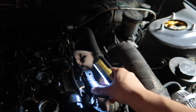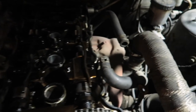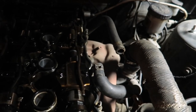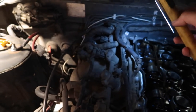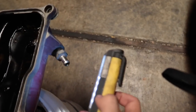You're gonna have to remove these hose clamps that are connected to the valve cover. I think that's only there to allow the valves to breathe, and the stock setup basically routes that air to the intake. And yeah, so you just take that off, and then you need to take this line off too. I found it was easier to disconnect it from there, which is this guy right here. You just gotta disconnect that, and then you're chilling.